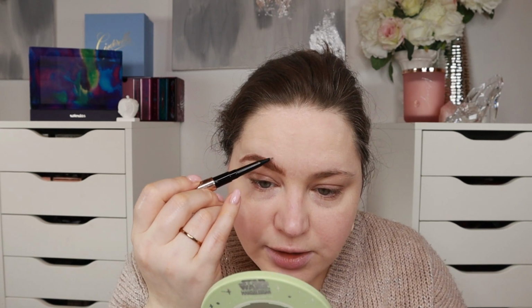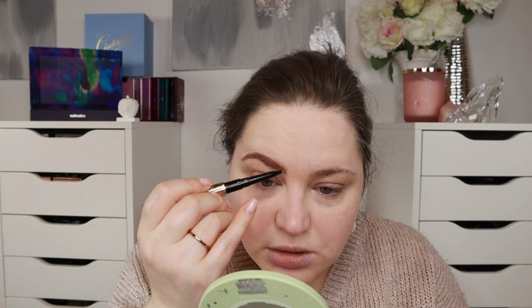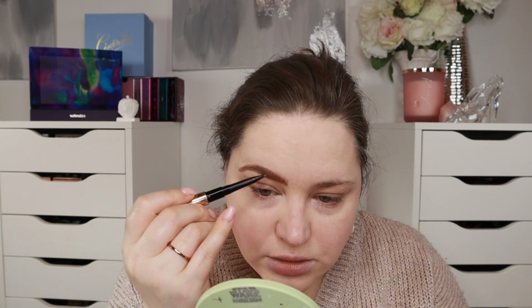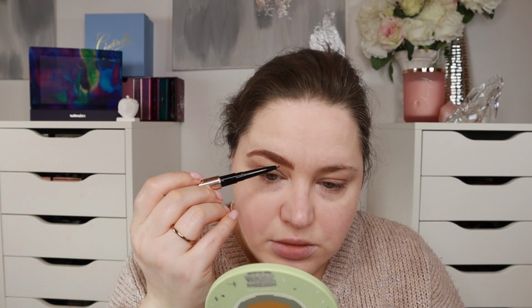There I do have some sparse brows. If you have more than that, it's not a big deal. You can definitely go in and just use the flat side to fill in bigger areas, which is great. Like so. Let me finish one brow and then I will do the other one off camera, and then we will use the laminating or clear brow gel.